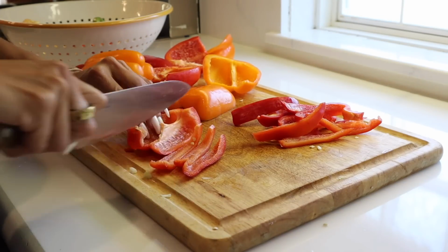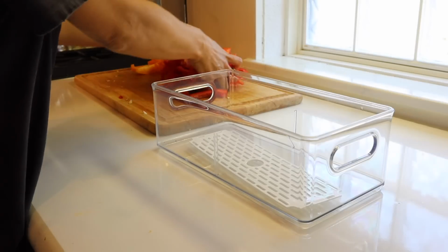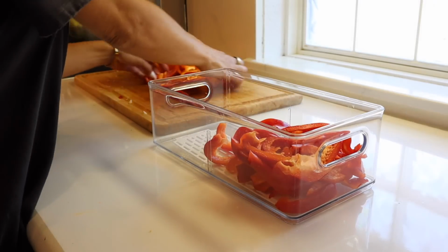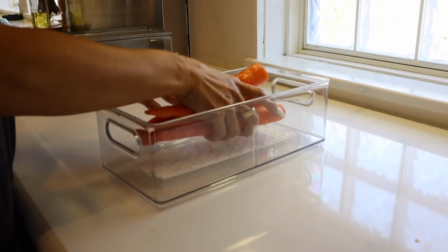Once I get everything prepped, we're going to tuck everything into their drawers and get them organized into the refrigerator. This process takes me about an hour, which I definitely know is a little bit longer than when you are just throwing things into the refrigerator, but I promise down the road in the daytime, it will actually save you a little more time to do it this way.